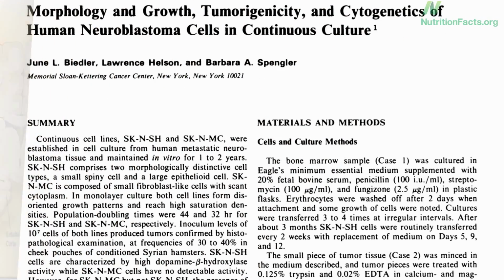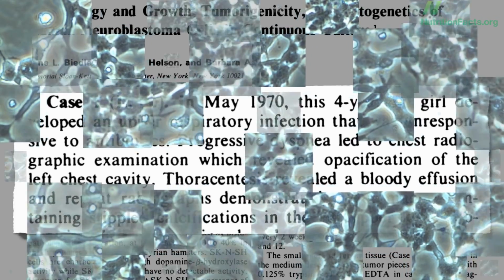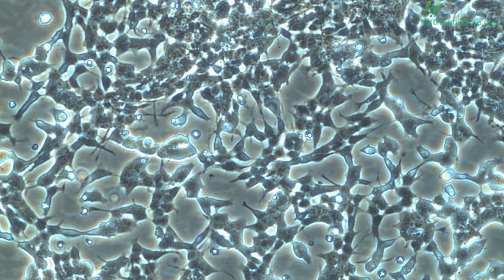In May 1970, a 4-year-old girl we know only by her initials LS presented to Sloan-Kettering with a nerve tumor. They cut it out, radiation, chemo, nothing helped, and she died a few months later. But her cancer lives on, still going 40 years later in laboratories around the world, an undying cell line of human nerve cells. And that's one way new Alzheimer's treatments are tested.